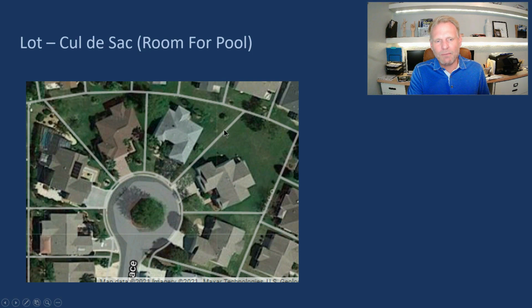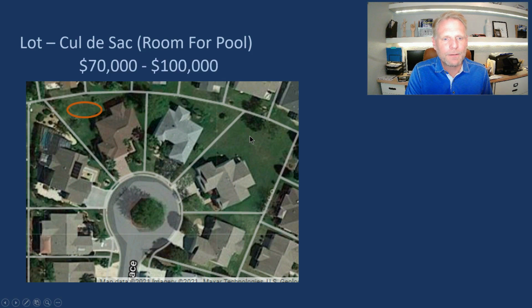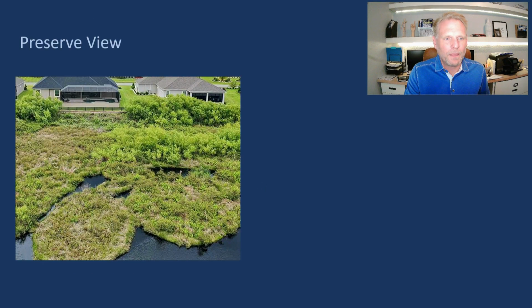Off to the side, that's great, but a lot of people like to look out of the back of the lanai and see the pool. It just adds to the view. All right. So yeah, as I said, $70,000 to $100,000, depending on which one you choose here. The next one is the preserve view.